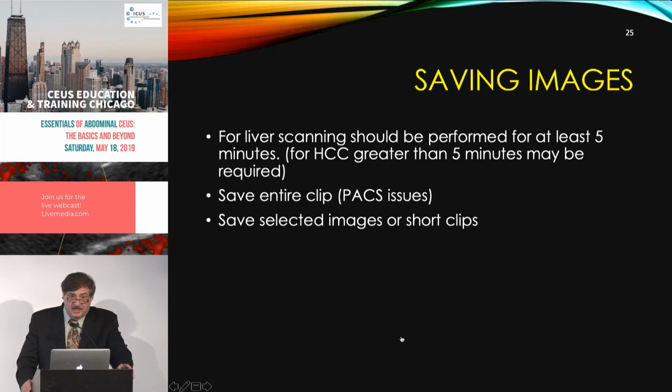Saving images, again, I think when you're starting, you want to save more images and cine clips so you can go back and review and learn and feel comfortable. Obviously, if you saved a 5-minute clip, it's gigabytes. You can't send it to your PACS. You're busting bubbles as you're scanning so that you're going to not have as much time. So we really want you to get to the point where you're doing intermittent scanning.